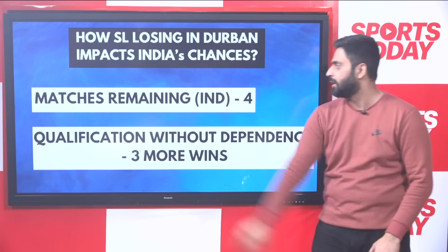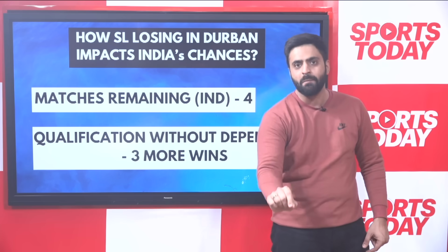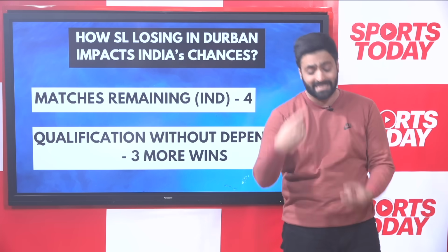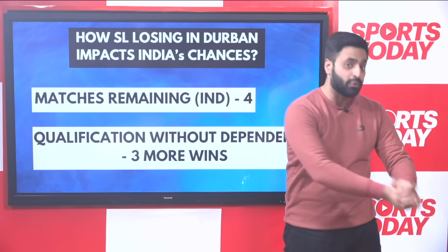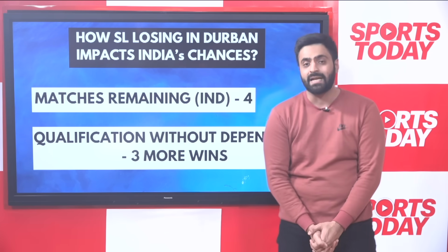So India have a total of 4 matches remaining. The first is going to take place in Adelaide, which is going to be a day-night test for India. Then at the Gabba in Brisbane, where India clinched a famous victory the last time and won their 2nd consecutive test series in Australia. Then the 3rd test is going to be at the iconic MCG, and the 5th and final test of the BGT is going to take place at the renowned Sydney Cricket Ground.